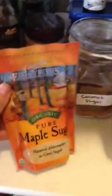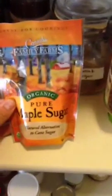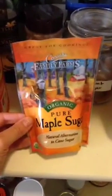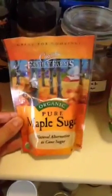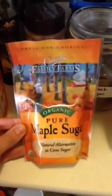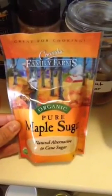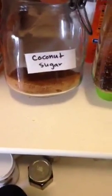What do I use this for? Baking. I'll do fruit crumbles, and when I don't want a honey or a maple syrup, a liquid sweetener, to make my crumble topping, I like using the maple sugar. I've used it in some pies and things like that too. It's got a really great flavor, and it's actually almost sweeter, I find, than cane sugar, so you don't have to use as much of it. I also have coconut sugar, which has a nice caramelly flavor.